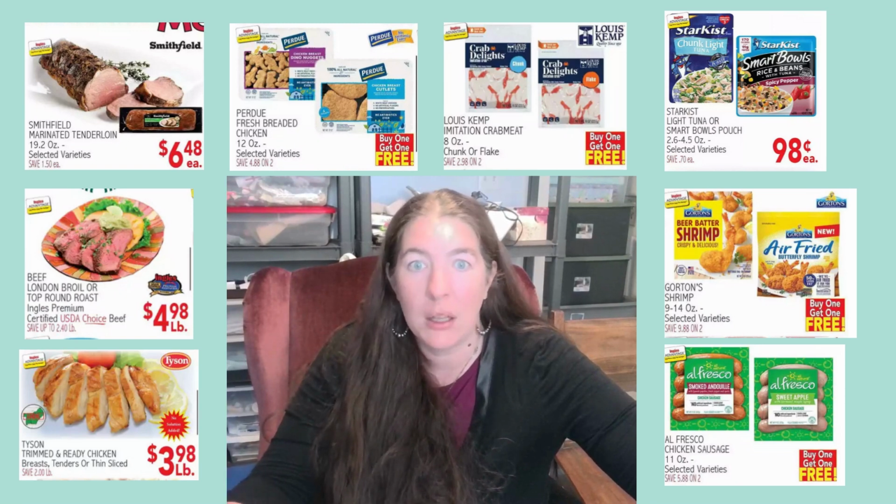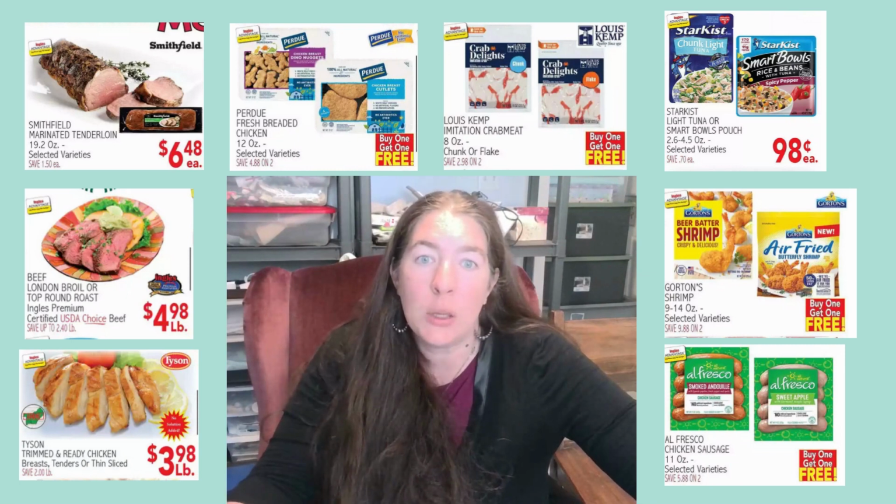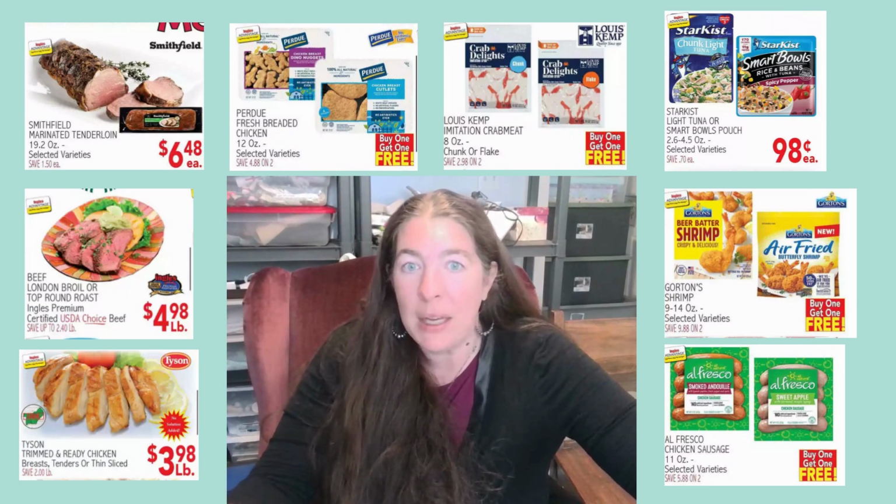They cook fine. The next option is the Louis Kemp imitation crab meat. These are 8-ounce packages, buy one, get one free. They're typically $2.98, but these will be $1.49 each.